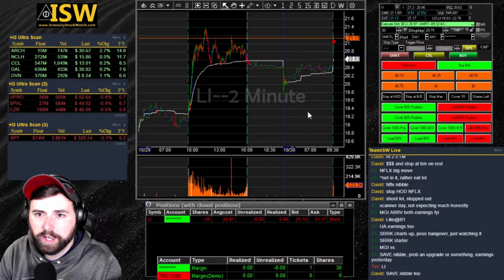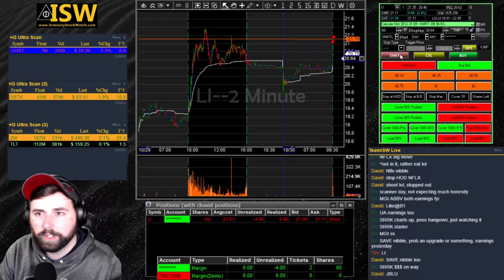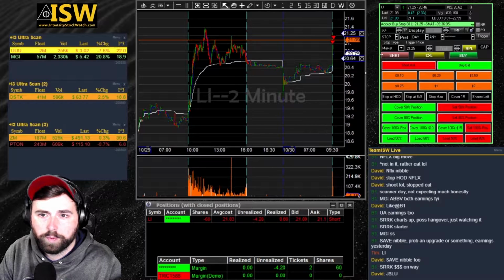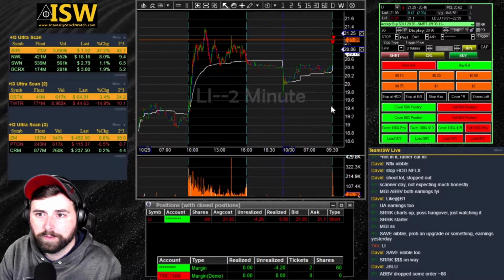We'll look to get an add here if it wants to continue up towards that 2140 area. I'm going to get an add here on LI. We're just risking high of day at this point. Pretty good area there at the 2120 area. So if it wants to get back up to high of day, we're just getting stopped out for a smaller loss here. Be looking for the moves, our price target up as well, which is nice.